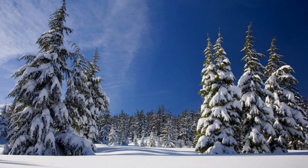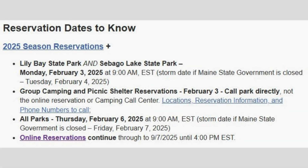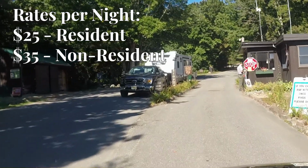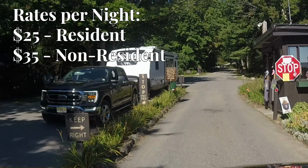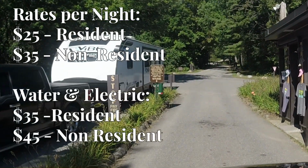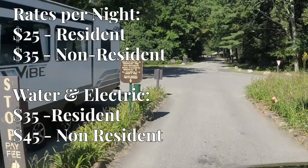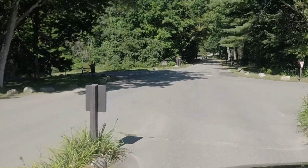Although the park, along with the campground, are open year-round, the reservation system starts in February and ends in early September. The 2024 price for a campsite is $25 for residents or $35 for non-residents per night. Water and electric sites are $35 for residents and $45 for non-residents. I recommend calling the campground in advance if you're planning to stay there during the off-season.